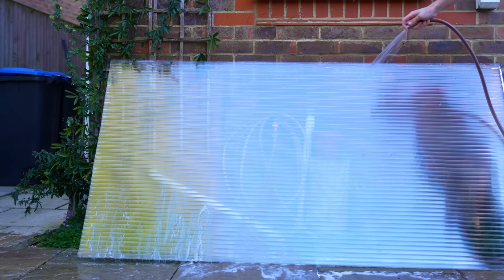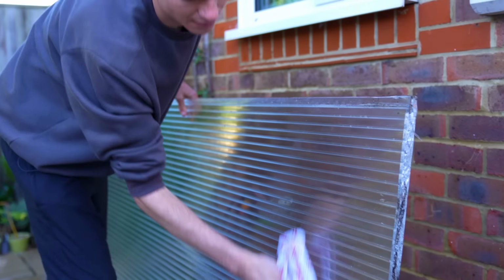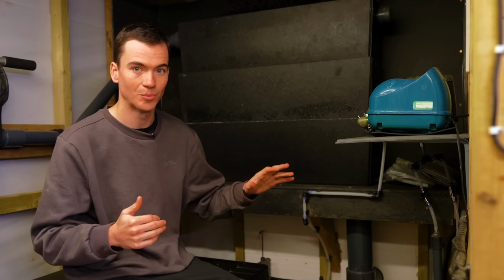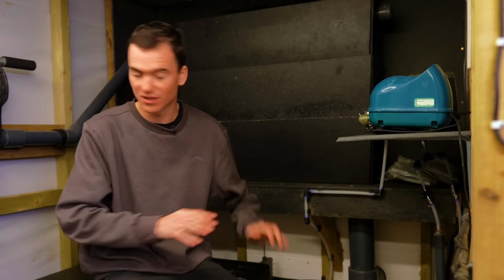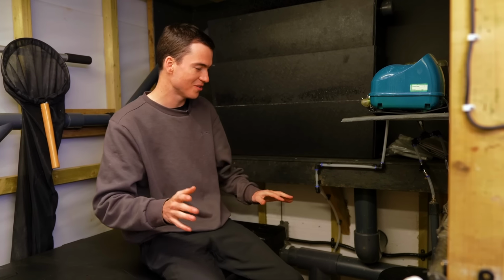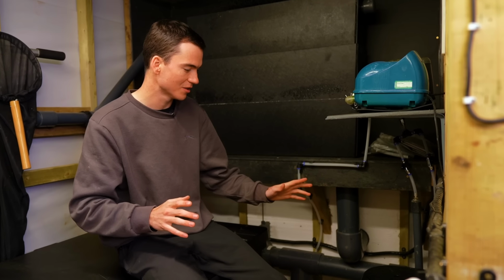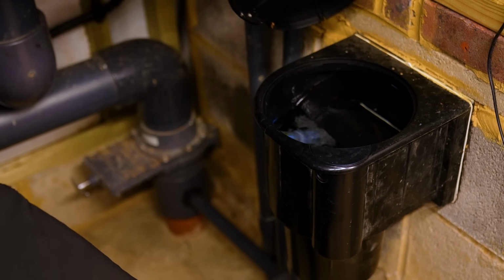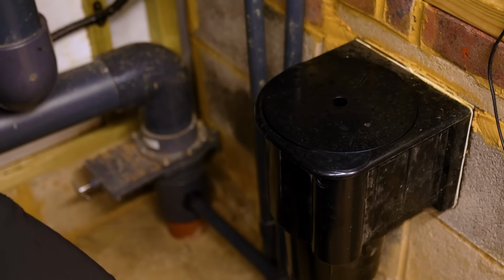I noticed on my other pond videos a few questions asking how much maintenance is involved in keeping that pond water super clear. Well, surprisingly, due to this filtration system, not an awful lot. I'll try and explain to you in simple terms how this works, but basically, water overflows from the pond through this skimmer, skimming off any floating debris like leaves.